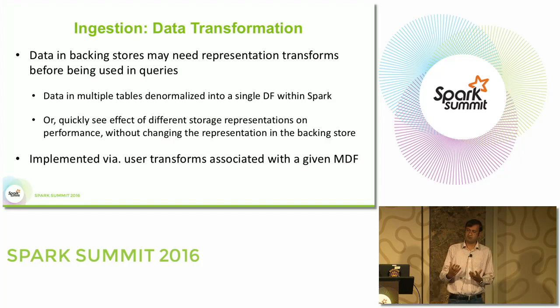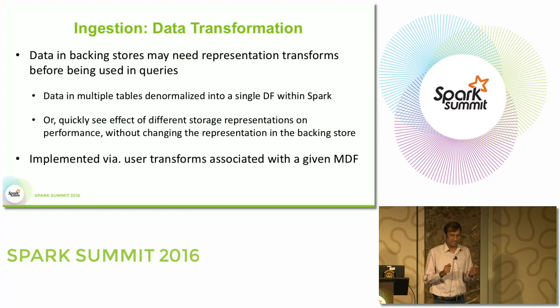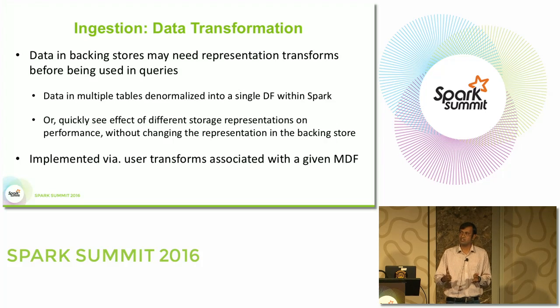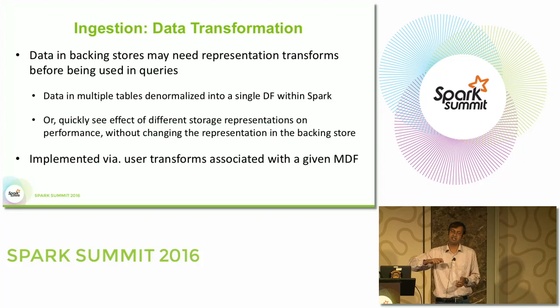Partha talked about user transforms, how user transforms could be registered at a given Spark server endpoint and be referenced in analytics. It's important to note that these user transforms are not usable just in query time analytics, but are equally applicable for ingest time analytics as well. By ingestion here, we are referring to ingestion into Spark itself. For example, data sets that live in separate HBase tables might need to be denormalized and surfaced as a single data frame within Spark. This join denormalization can be implemented within a user transform that is applied to the base data frames during each data refresh cycle. The results of the user transforms then get cached within the corresponding MDF in the registry.